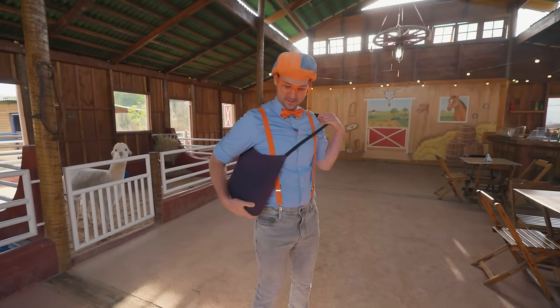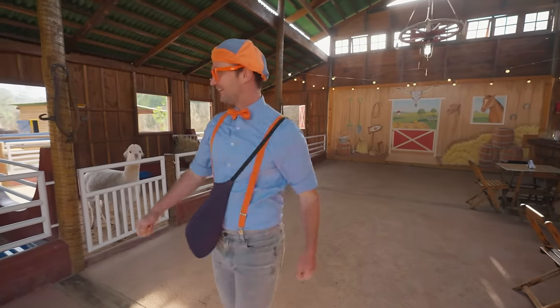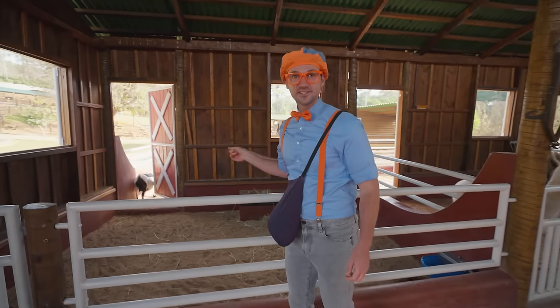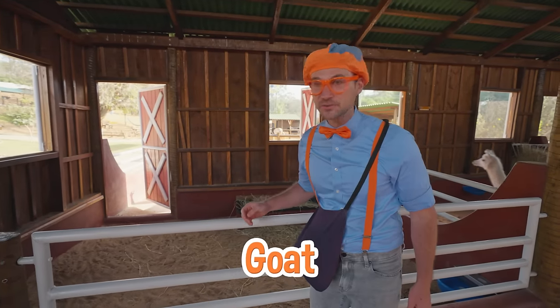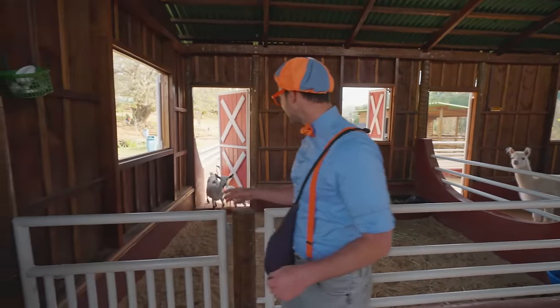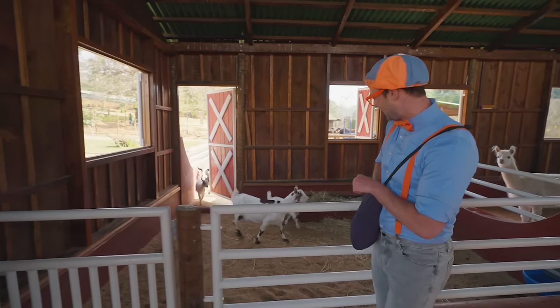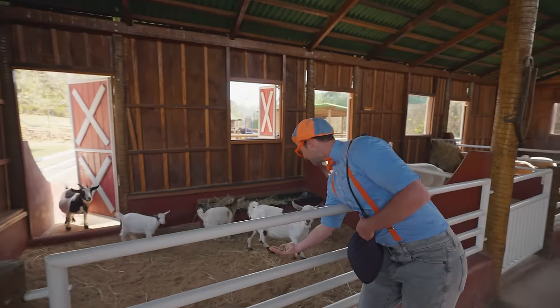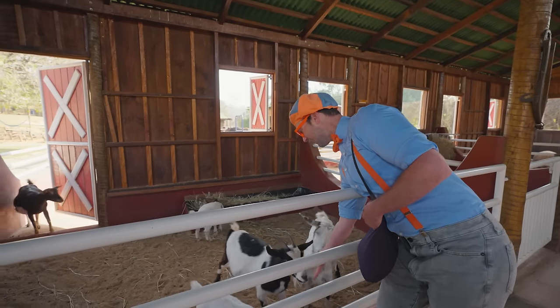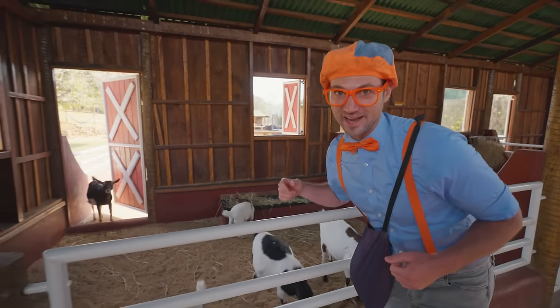Hey, let me put this on. Oh, there we go. All right, hey. Whoa, did you see that? Yeah, it looked like a goat. Oh, maybe I can bring them out here so then you can see. Here they come. Hey, goats. Hey, it's me, Blippi. Are you hungry? Oh, there you go. Yum. Whoa. I should probably go inside, right?